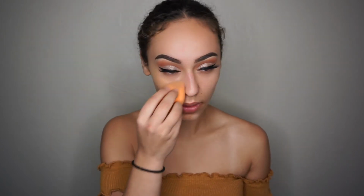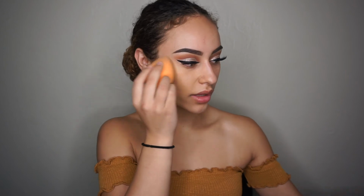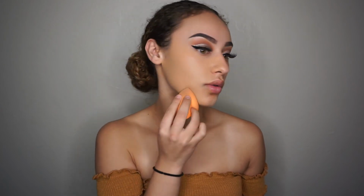And now I'm gonna go in with my usual Becca Ultimate Coverage Cream Foundation. Oh, by the way, I am in the color Olive. This is the best olive toned foundation I have ever come across.